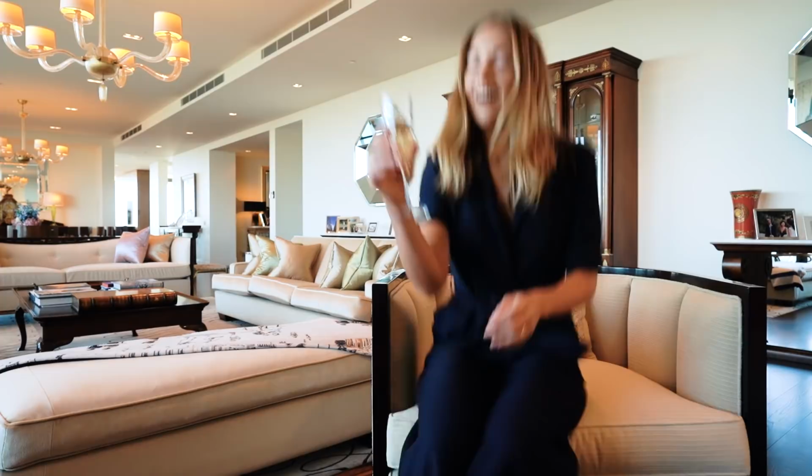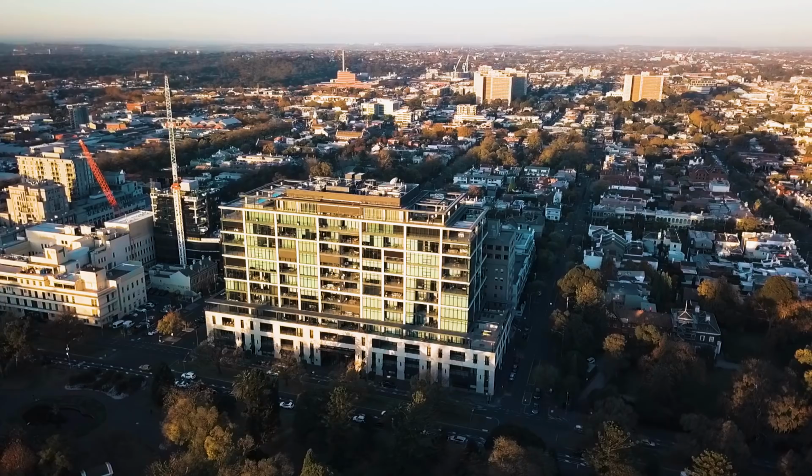Okay, let me break this down for you. This home is 1400 square meters. Now, if you're not good at your square meter math, let's just say that's really, really big.